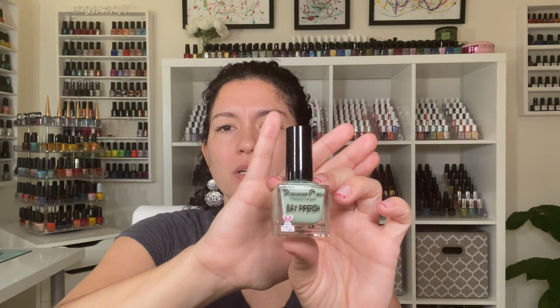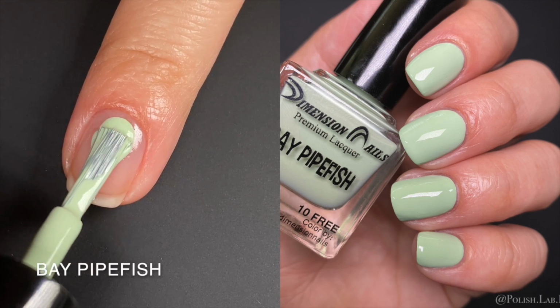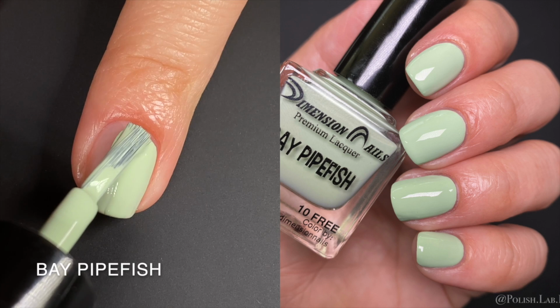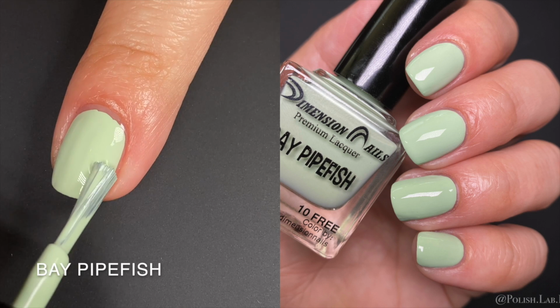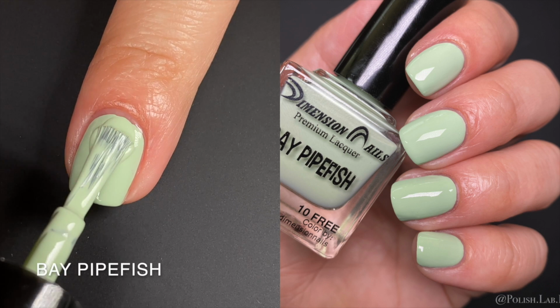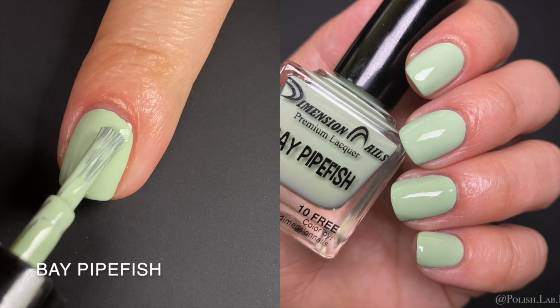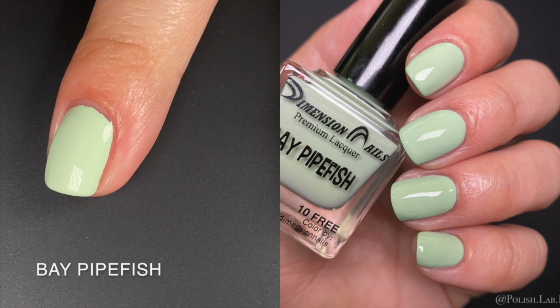So next up we have, like I said, Bay Pipefish, and this one is a mint. It's very similar to the other one, as you guys saw, but it has more green in it. The other one has a little bit more blue undertones. Fantastic formula as usual. I am in love with this green. It's a pale, springy, minty green, and it's just gorgeous, the sweetest thing. At the end of this video, I will add some bottle shot comparisons to other Dimensional polishes in the same color range, so that you guys have an idea more or less how it compares to other Dimensionals that you might own or might want to get instead.